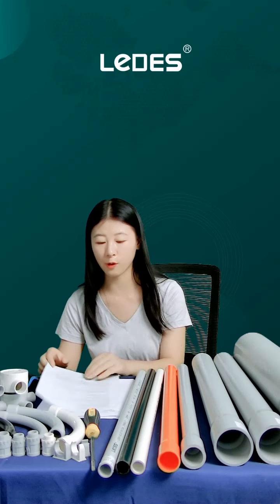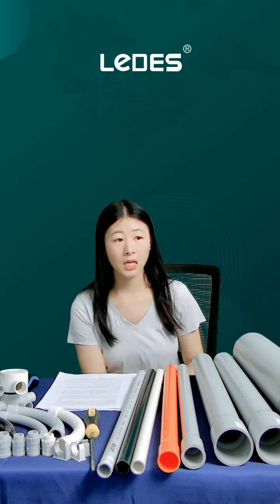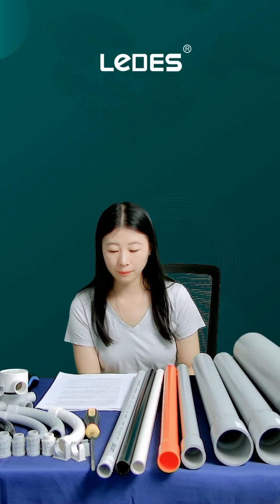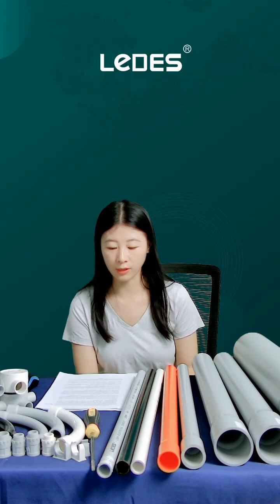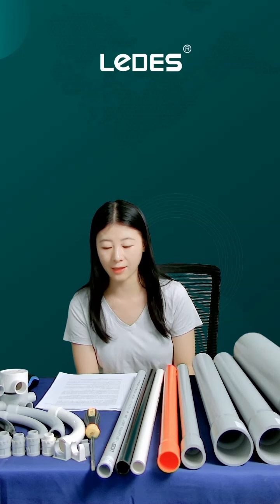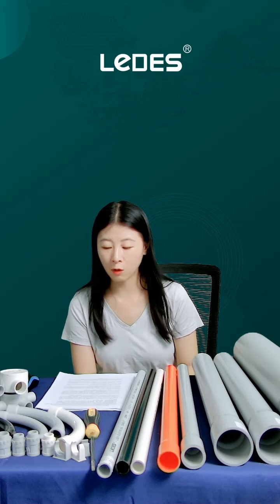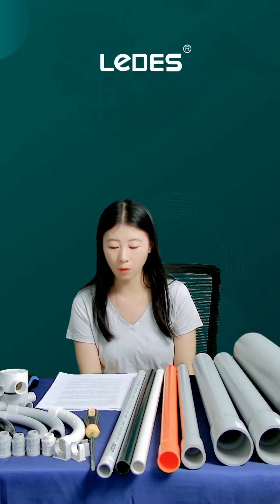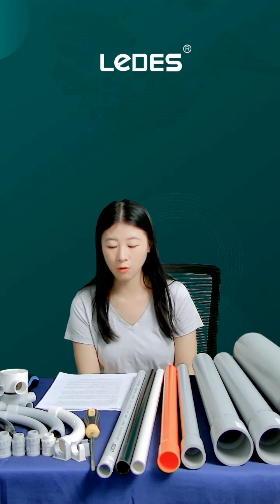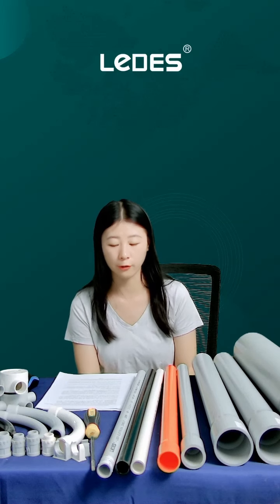So as the temperature rises, ethylene, benzene, and other gases are given off, which only increase the temperature and the rate of gas release. All of these gases are known to be hazardous to humans and other animals. So a tiny dose can result in death or permanent injury.